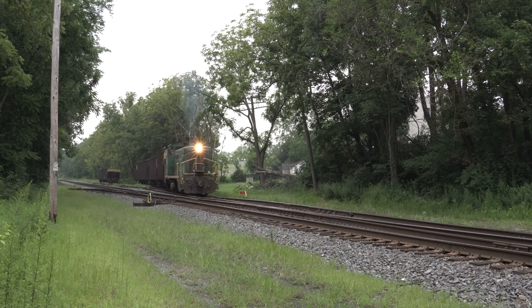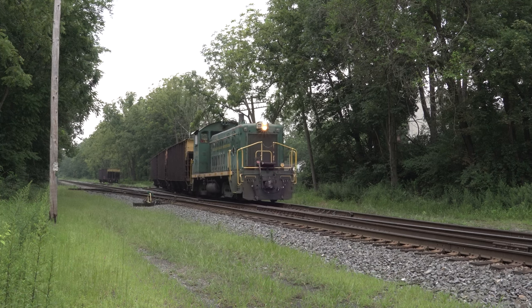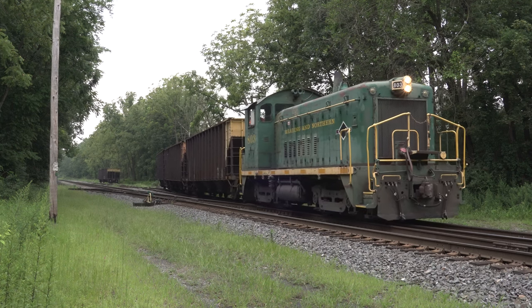With the NRHT passed, 803 pulls its hoppers onto the main and blocks the railroad crossing. This is done, as we'll see shortly, to provide protection for a high rail truck as it reverses back to a pile of ties just north of the crossing, which need to be loaded into the hoppers.